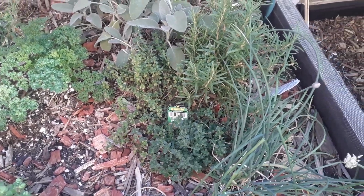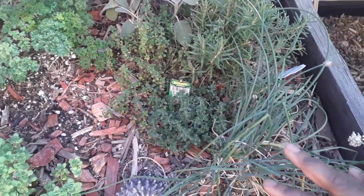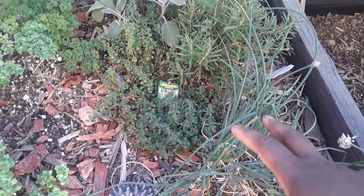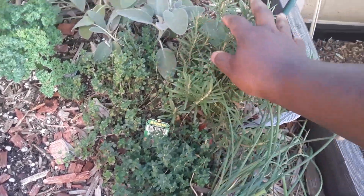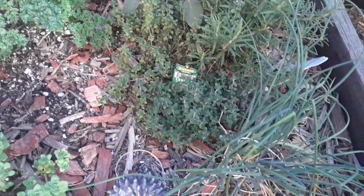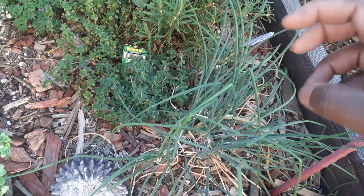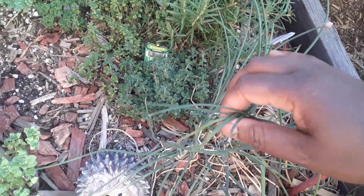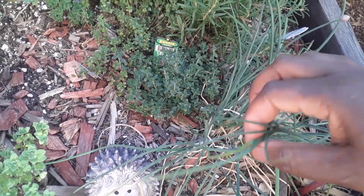Now, one of the best parts about having a culinary herb bed is that you can just come and get whatever you need for dinner. So I'm roasting some chicken, and I'm going to get some lemon thyme and some rosemary and some sage, and then I'm also going to get a few chives to chop up on top of the mashed potatoes or chicken. Or mashed potatoes or rice. I haven't decided what type of starch I want.